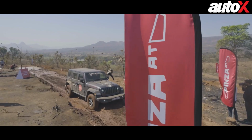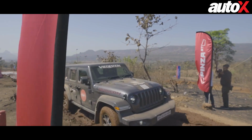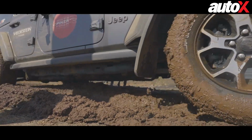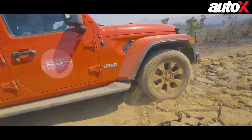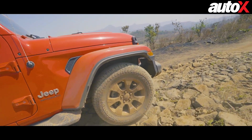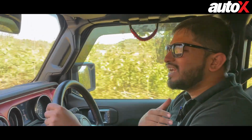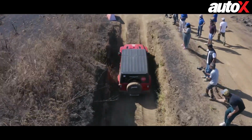So I've already done a lot of off-roading with this car on these tires, and I think so far the combination of the car and the tires, it was just a cakewalk for both. Quick pointers about the tires. First things first, when we are driving on rough patches, of course that's no problem for the tires because it goes over everything very comfortably and glides over virtually everything.